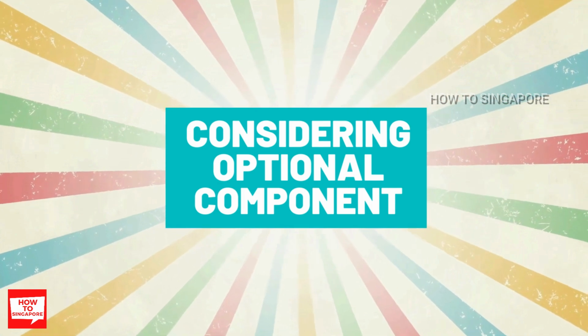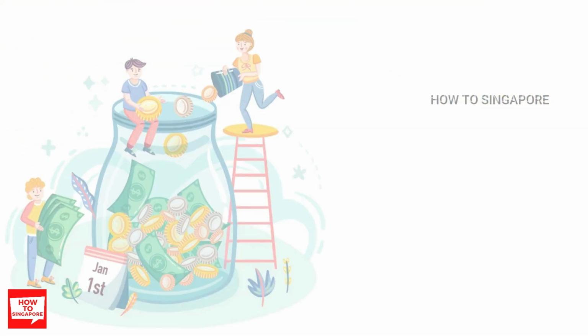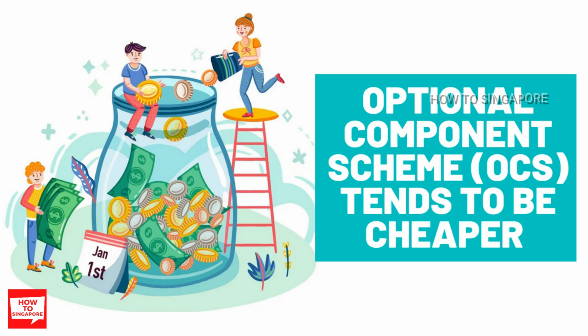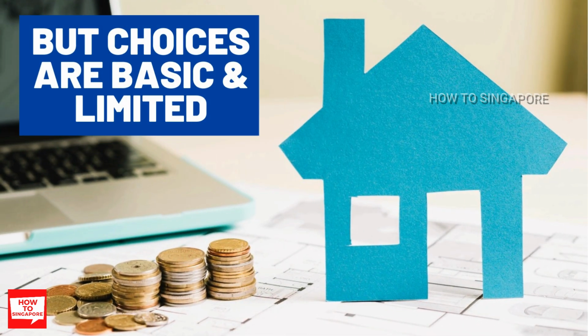Next, let's talk about something called the Optional Component Scheme or OCS offered by HDB. Basically, they can install stuff in your flat for you before you move in, such as toilets, doors, and flooring. This can be cheaper than doing it yourself after you collect the keys. But here's the catch. You won't have many choices for the design. So if you have a very specific idea of how your flat should look like, you might be stuck with something that doesn't quite look right. Also, the quality isn't super fancy, but it can work just fine if you take care of it.